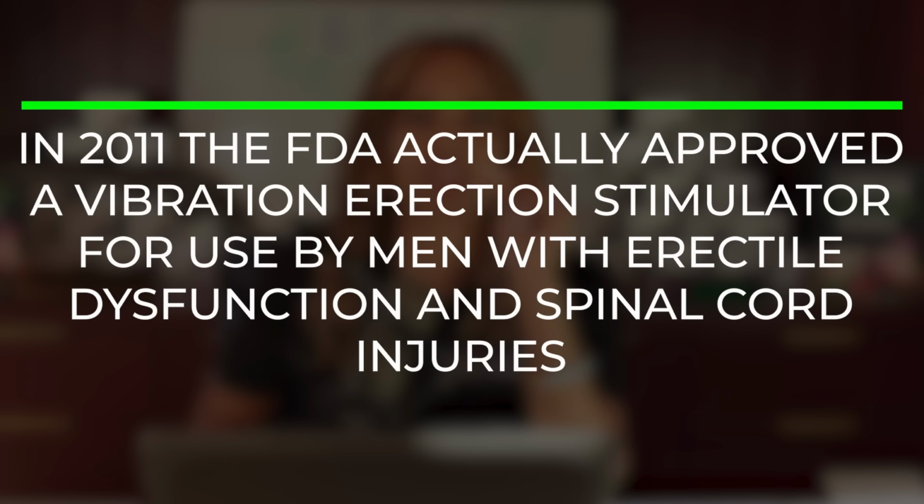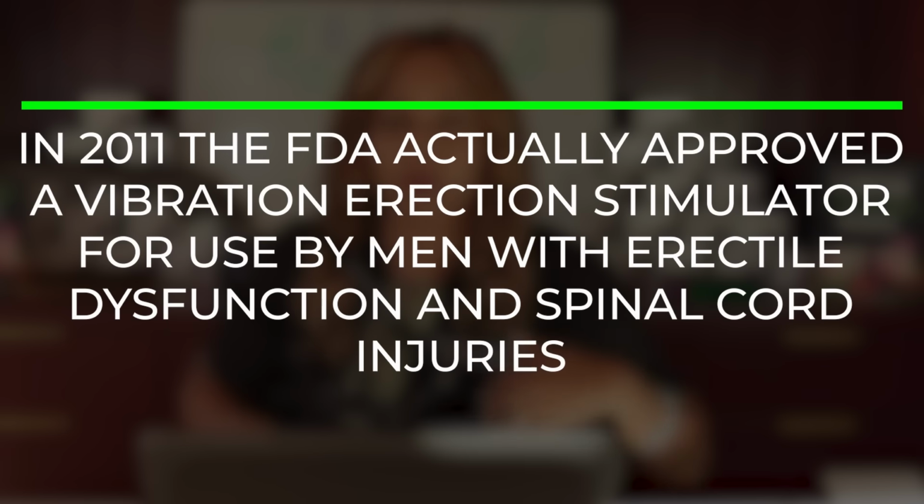In fact, something that they also don't want you to know about, in 2011, the FDA actually approved a vibration erection stimulator to use for men with ED and in men with spinal cord injuries to get them erect and give them the ability to ejaculate on demand. Wow, right? In 2011. But have you heard about vibration much? That's how long we have known that vibration can help men with ED. Vibration can help men who cannot ejaculate. Vibration can help men who want to stiffen up. But Big Pharma and the Medical Association really do want you on prescription pills.